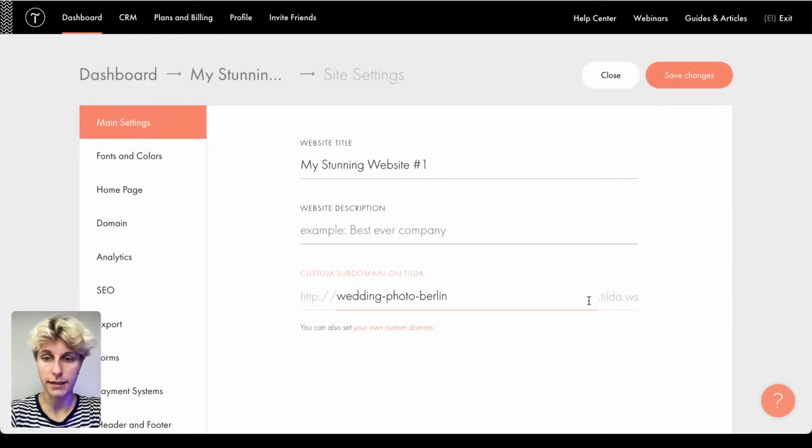Wedding photo Berlin. Yes. Okay. So that became my URL. So the full URL address will be weddingphotoberlin.tilda.ws. This tilda.ws, as you can see, is not modifiable because it's a subdomain. So the tilda.ws will remain with you. And if you don't mind, you can use it like that.